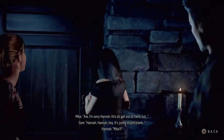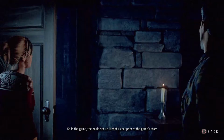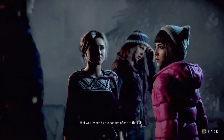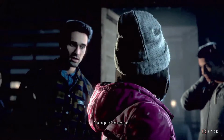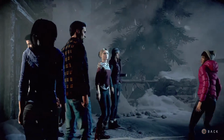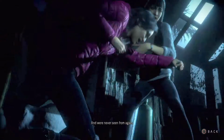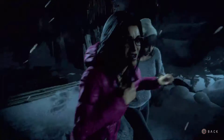So in the game, the basic setup is that a year prior to the game's start, all these kids had gone up to a ski lodge that was owned by the parents of one of the kids, or a couple of the kids, and some of the teenagers played a prank on some of the other teenagers, and a terrible tragedy occurred when a few of them, 2 sisters, ran out into a blizzard, and were never seen from again.